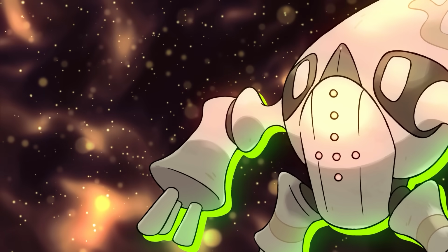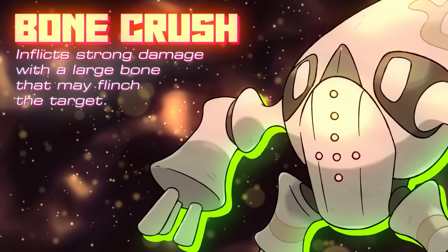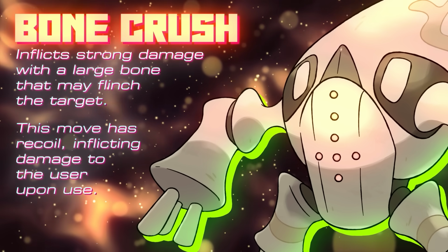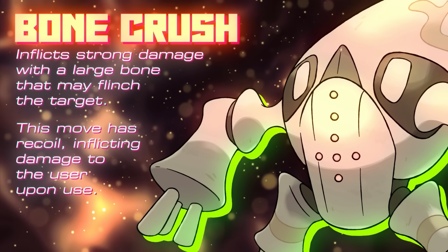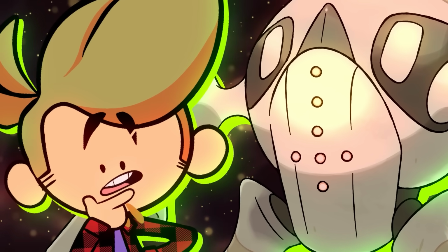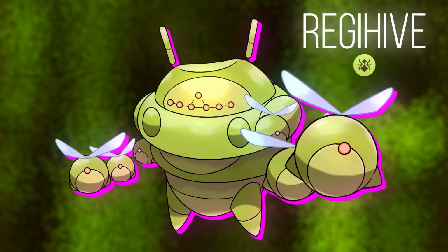Its signature move is Bone Crush, essentially just a much more powerful bone club, but it also inflicts a bit of damage on itself, both because bones are a tad fragile, and also to further get into the sacrifice aspect. But while Regidust is always harming itself and having to repair that later, Regihive is all about healing itself.